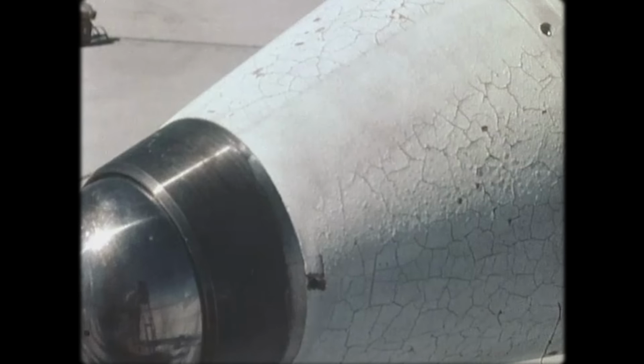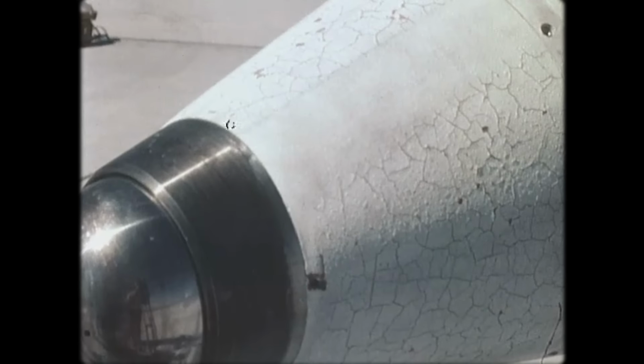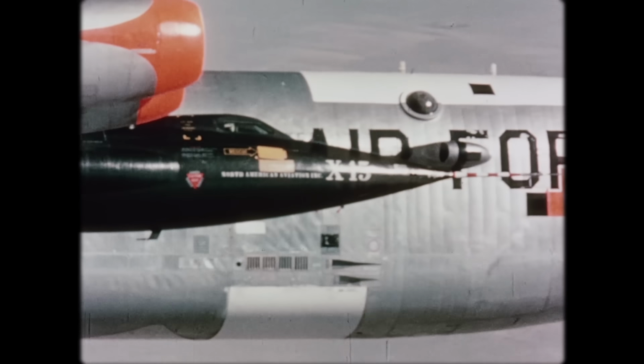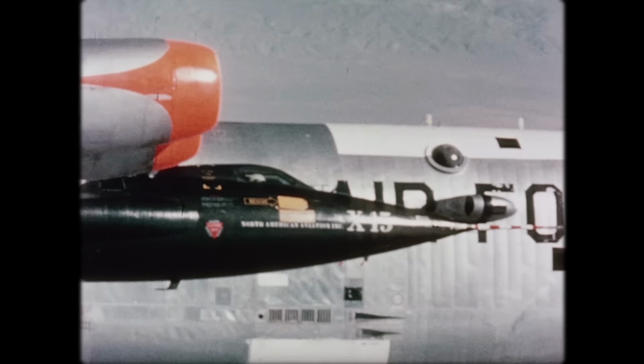Another problem arose when the ablative material, after burning away from the nose of the plane, began attaching itself to the windows of the plane, making it extremely difficult for the pilot to see, which was a bit of a problem. The engineers looked at several solutions to the problem. One involved deliberately exploding the outer pane of the glass to remove the ablative stained portion.